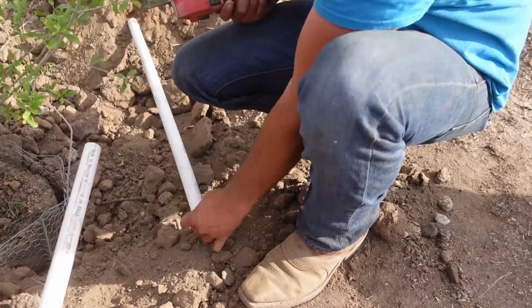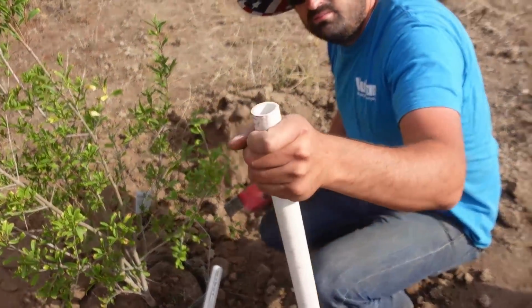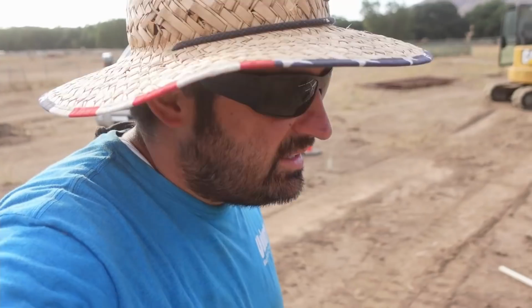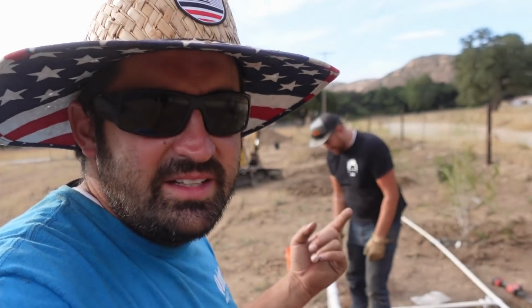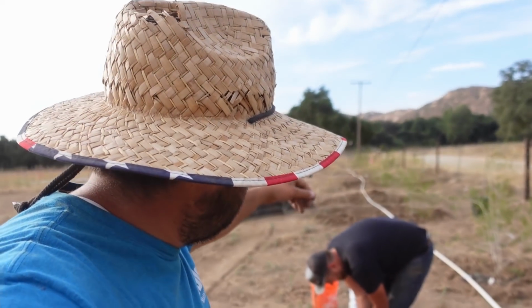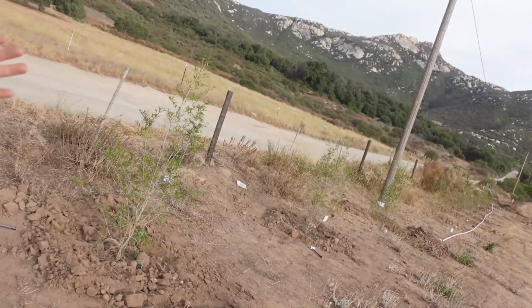Nice and clean. Every time. Ooh. All right, here we go. Test run on circuit number 1. Light pressure. Yeah, if it does really good, we might just connect all 19 of them together.